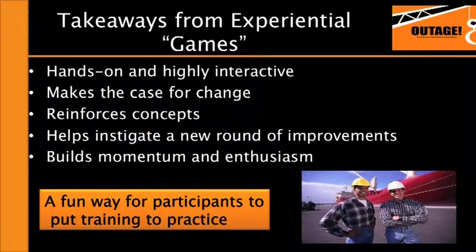Using simulation is an excellent way to make the case for change. So we put some PowerPoints up. We show all these process maps and these complicated procedures, and people, maybe they're skeptical about it. But if we get them to apply them and use them in a simulation mode, playing a game, then they can say, wow, this really did work a little bit. I'm willing to try it.